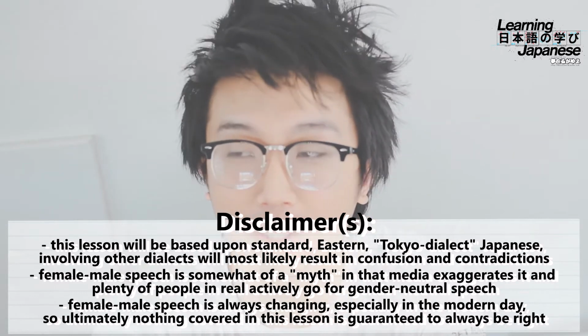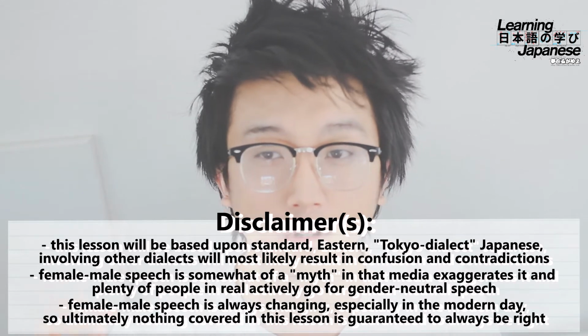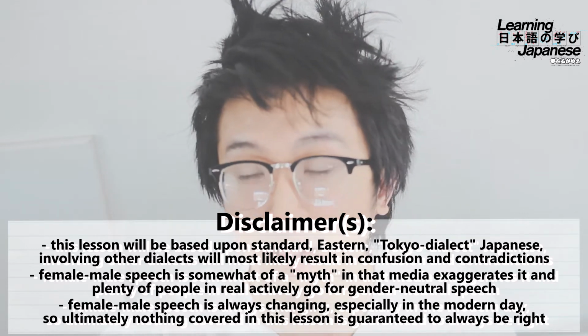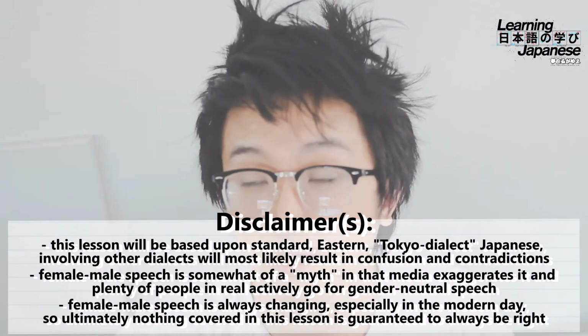We are basically going to be talking in the realm of standard Japanese. If you were to put dialects into the fray, things would get really confusing. We have some general guidelines that we're going to establish that would be completely nullified if you were addressing Kansai region Japanese or some other dialect.